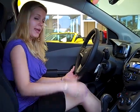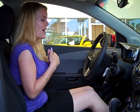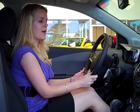We've also got a hill hold. So if you're driving a manual, and you're going up a hill, if you're not very familiar with driving a stick shift, as I myself am not too good with it, it'll actually prevent you from rolling backwards, which is really nice. It's a nice feature to have.